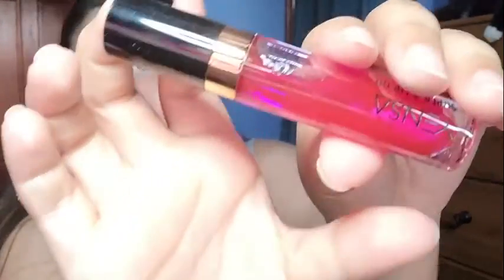And that says that the retail price for it is $28. I am assuming that this is the full size. This is what it looks like.